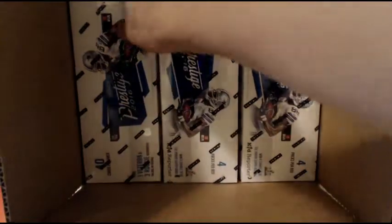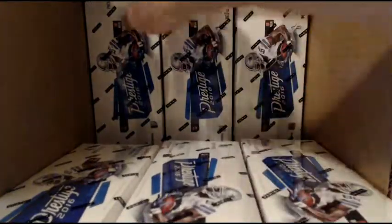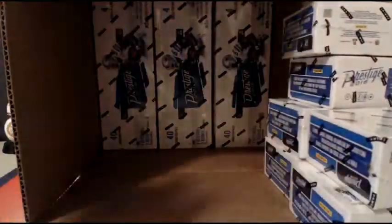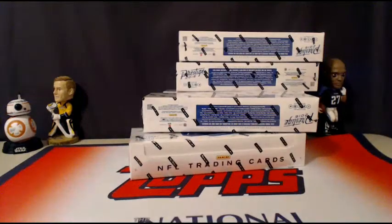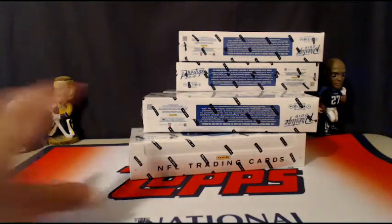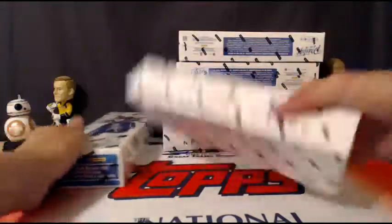Top six boxes. Oh, these are little thin boxes. So that's one, two, three. And one, two, three. So those are our boxes right there. Set them off to the side. Take this box. These are strange looking boxes.